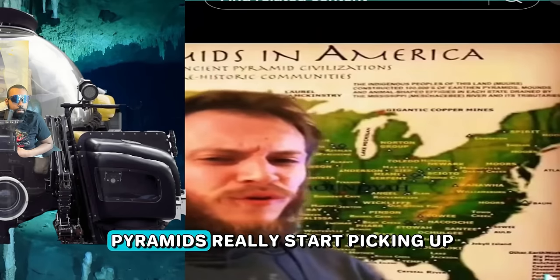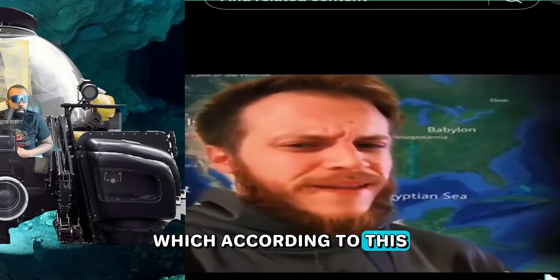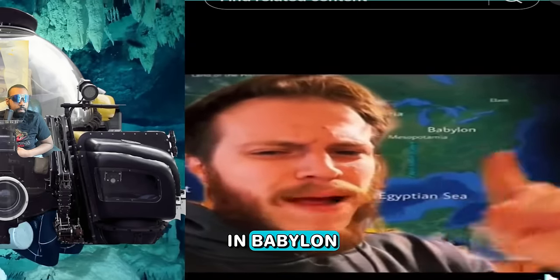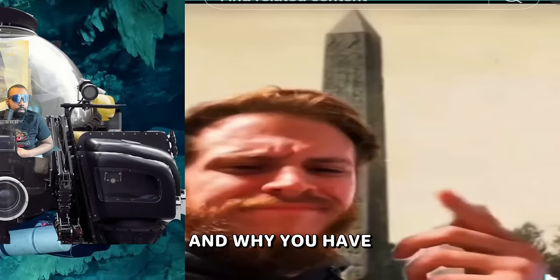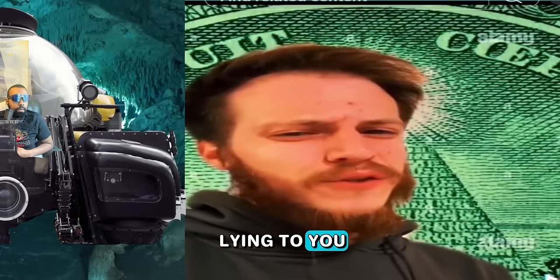The majority of the pyramids really start picking up along the eastern part of America, which according to this map of what America really is, that's all ancient Mesopotamia and Babylon, which makes sense why you find all these ancient hidden civilizations in the eastern parts of America. And why you have all these obelisks. Because America's the real Egypt, and they've just been lying to you. What do you think?